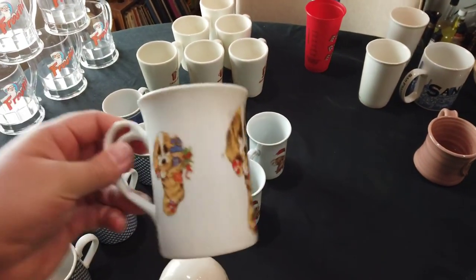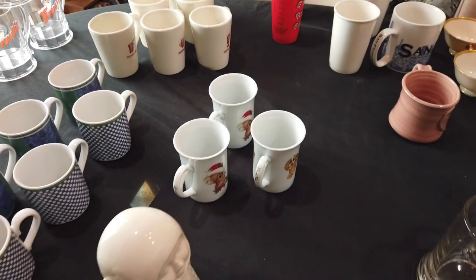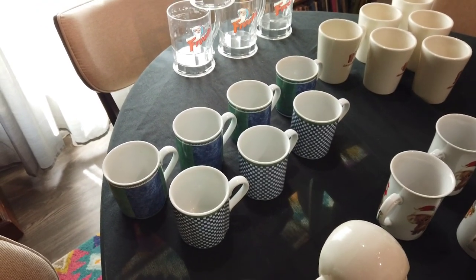And this one is different. Little dog with eyes. So cute. Maybe I'll do all three together. We'll see. Now this brand is really good. Not as good as I thought when it comes to this style of mug.